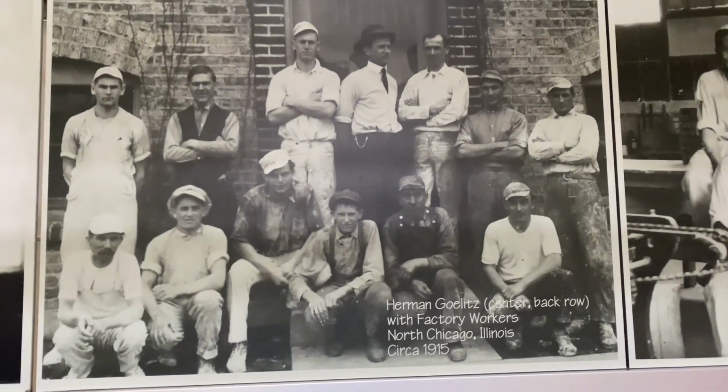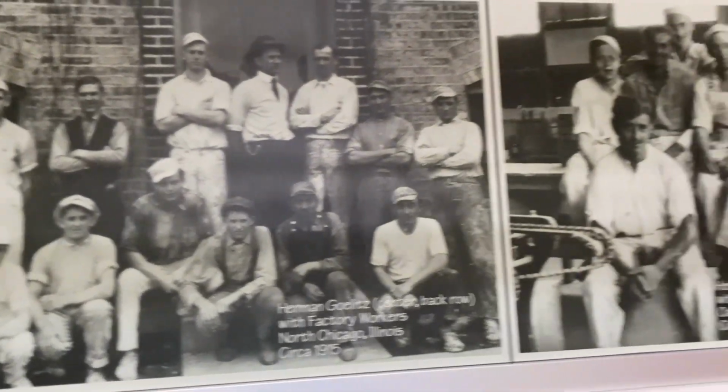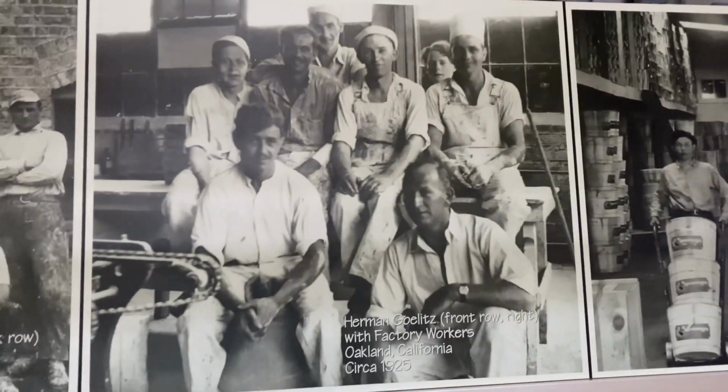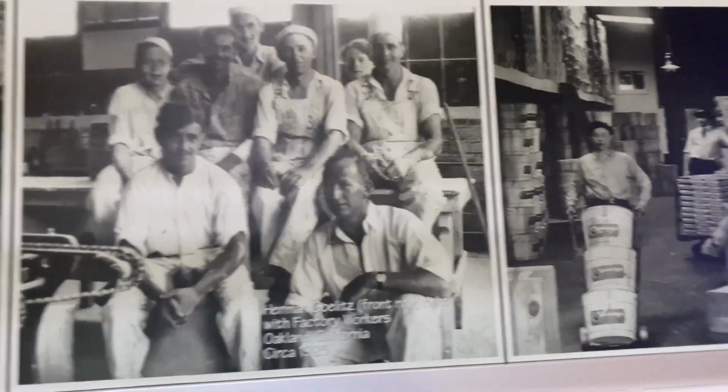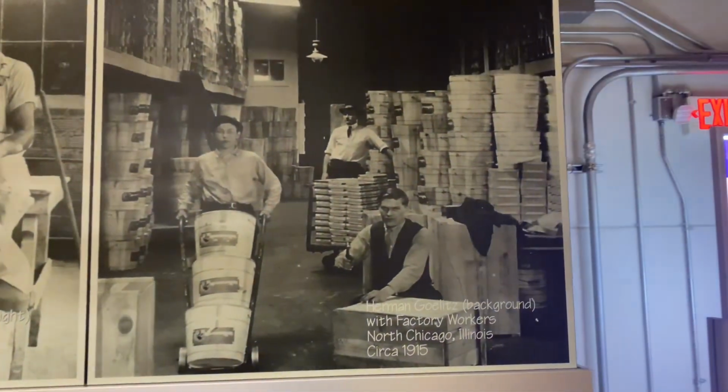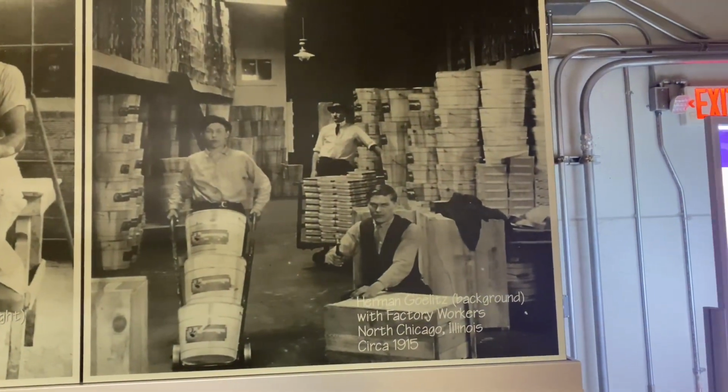I wasn't in there yet. I was out in the factory work. That's how small the company was at that point. So my dad had to do everything. He did the purchasing, he did the sales, he did the hiring, he did the firing, he did the maintenance, he made candy. My dad was really an incredible guy. He worked extremely hard.